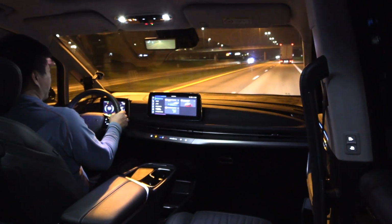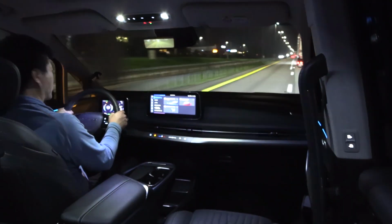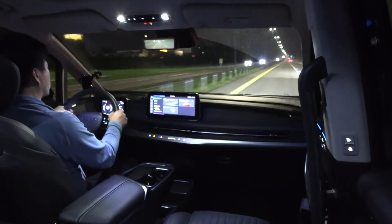And also, I don't know, should I compare it against the EQS SUV? That one costs almost 2-3 times more, so that's not too fair.